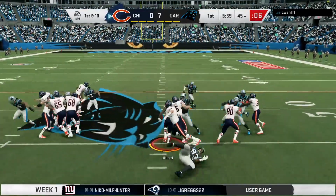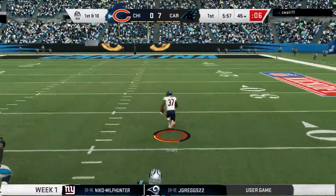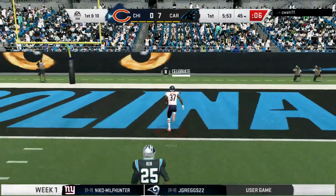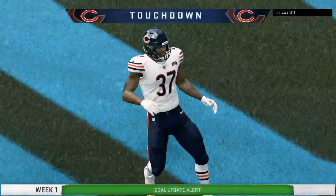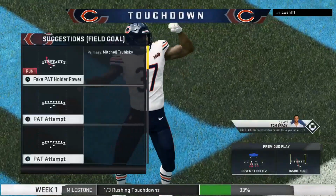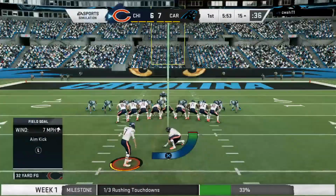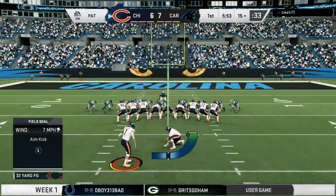They'll run on first down. Hilliard. The Red Sea parts, and there he goes. Touchdown, Chicago. Dontrell Hilliard, 55 yards. As his guys are on the board here in this first quarter.